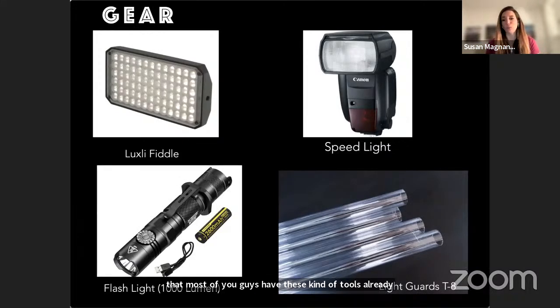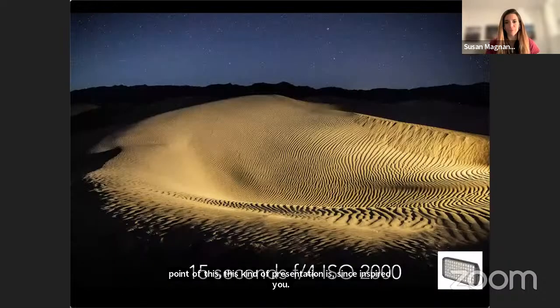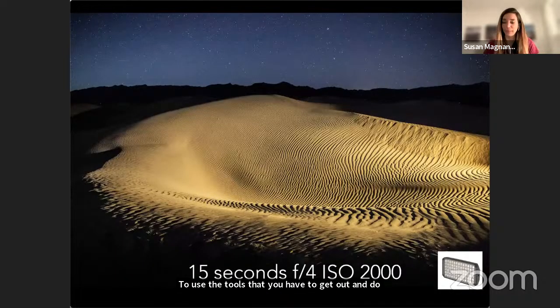And the whole point of this kind of presentation is to inspire you to use the tools that you have to get out and do interesting things. So here's an example of light painting. This is light painting from the side. I didn't put my light source in the scene.